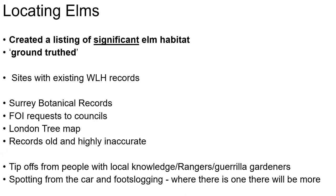Every time I went out, I tried to speak to rangers and ask them if they knew of any elms on their particular reserves. I also spoke to a number of guerrilla gardeners, of whom there are a surprising number around, and got some good information from them. But most of all, what I found best was actually spotting them from the car, and then noting down where they were, and then foot slogging around. And invariably, where you see one from the car, you will find others.